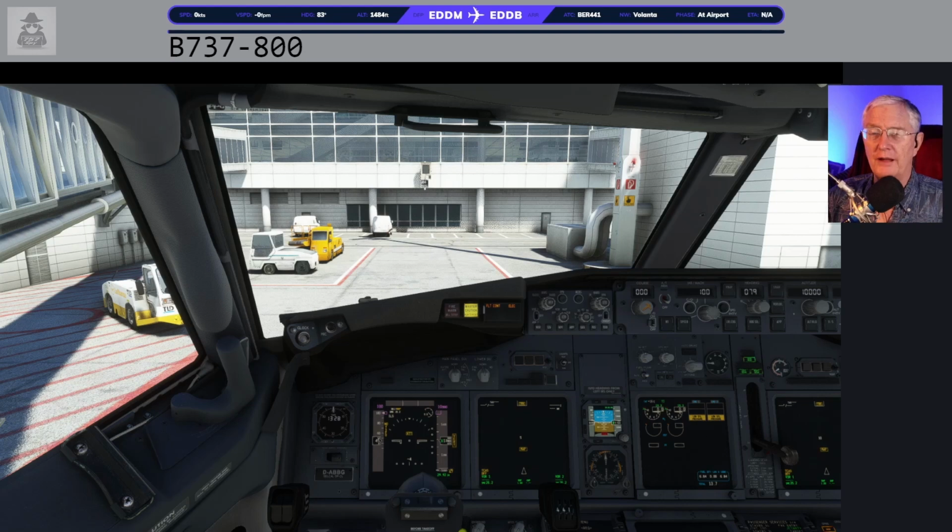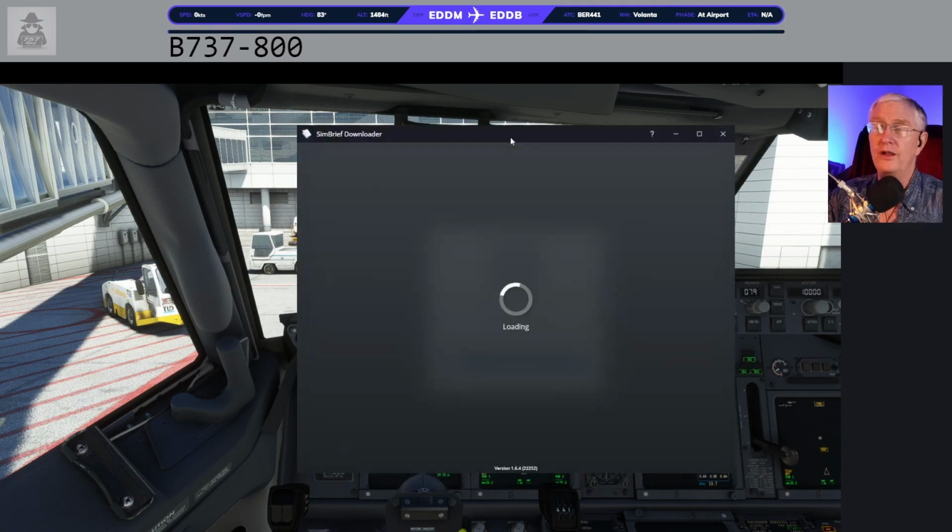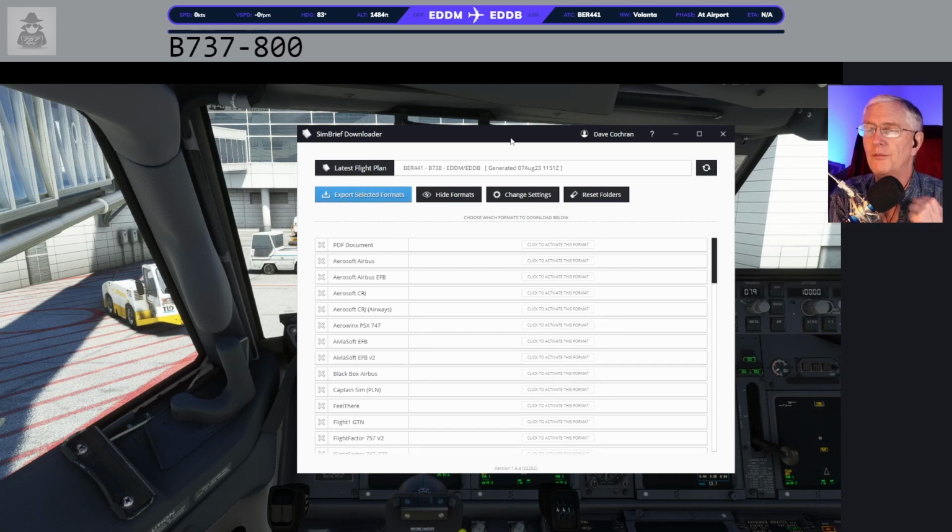One of the things about this airplane is it does not integrate with SimBrief yet. It's going to do that someday. It's not doing it right now. So one of the things to do at SimBrief is get the SimBrief downloader. And this is my downloader.